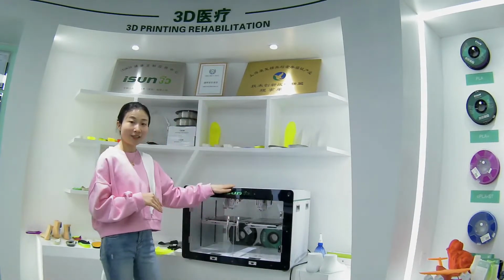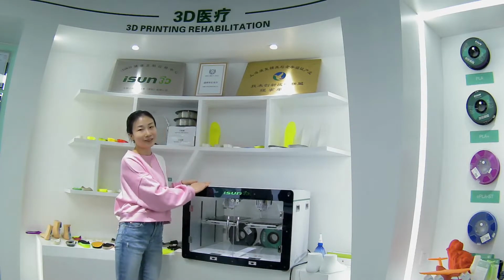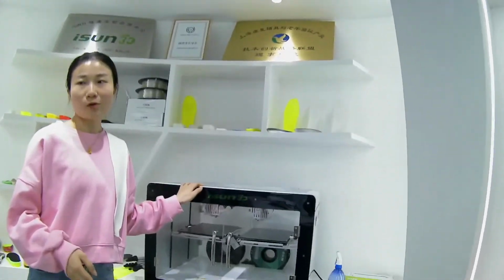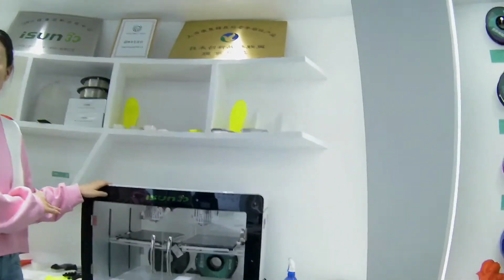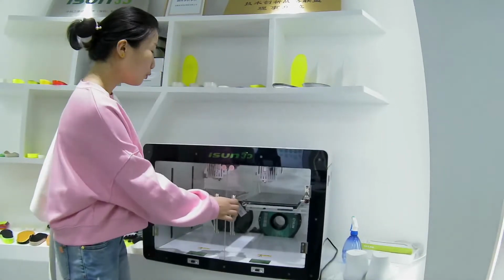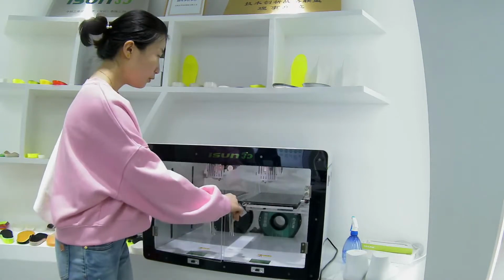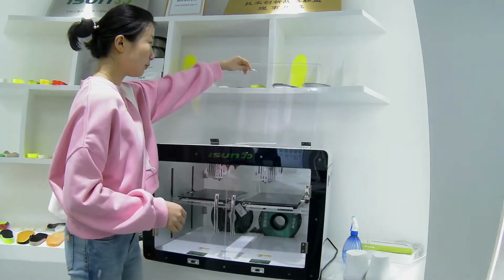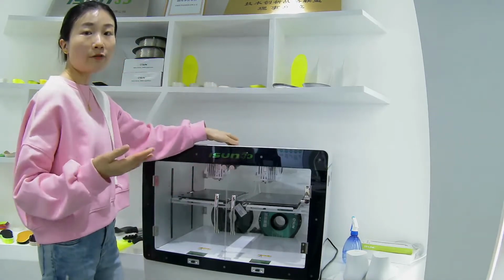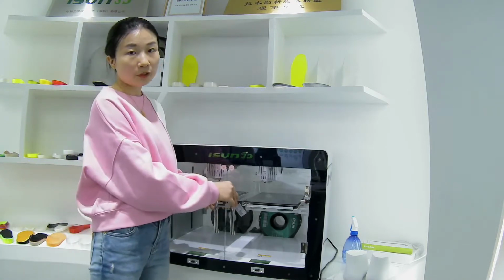Now you can see this is our high-speed and effortless 3D printer. Let's make our insoles easily with our 3D printer. Firstly, you will see we have two covers, this one and also this one, the upper covers, so that it will make it more convenient for you to do some operations with the 3D printer.